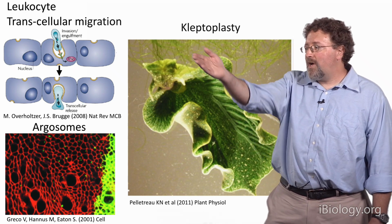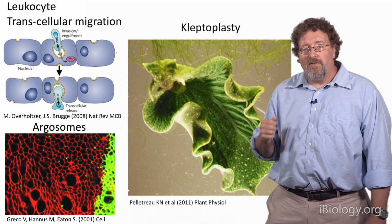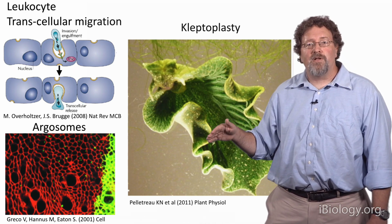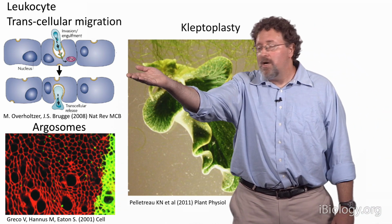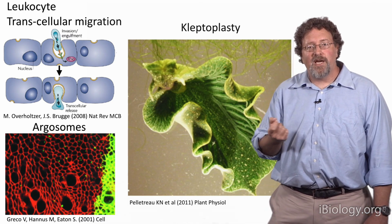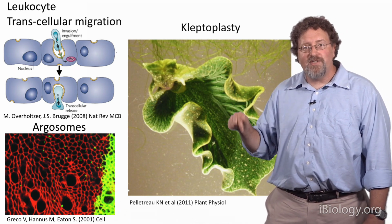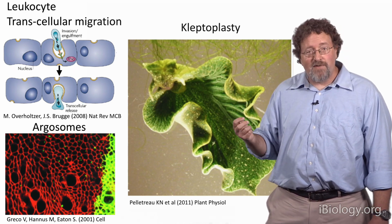For example, shown on the top here is the phenomenon of leukocyte transcellular migration. In this case, white blood cells, or leukocytes in the bloodstream, want to escape from the blood vessel and attack invading organisms in your tissue. So they have to get through this epithelial layer. But the epithelial cells are very tightly connected to each other, and actually the leukocytes cannot squeeze through them. So instead, they just dive right through the cells. So you can have a leukocyte crawling inside another cell, and this is happening all the time right now in your bodies. So you can have cells inside of other cells.